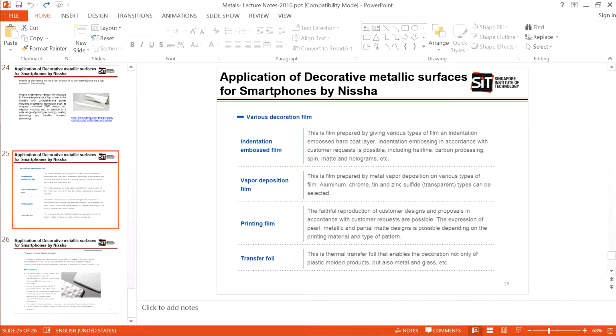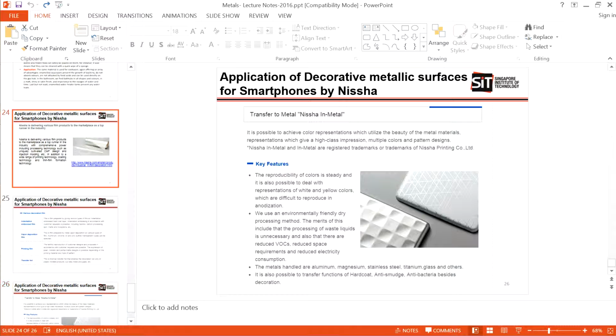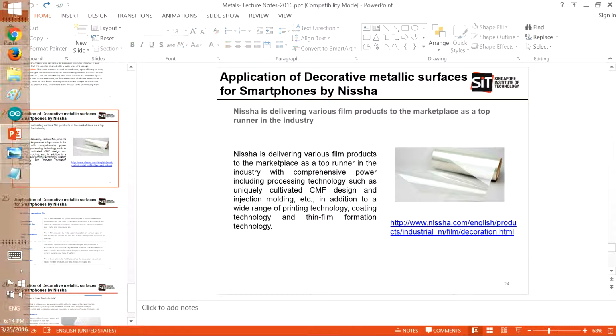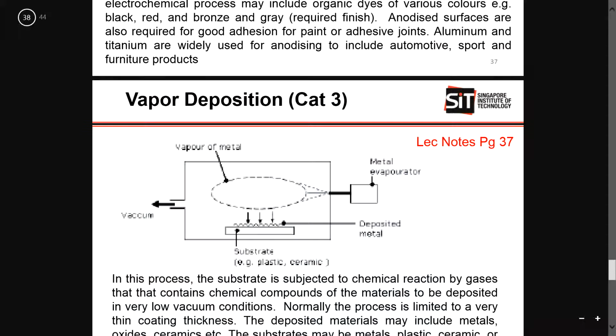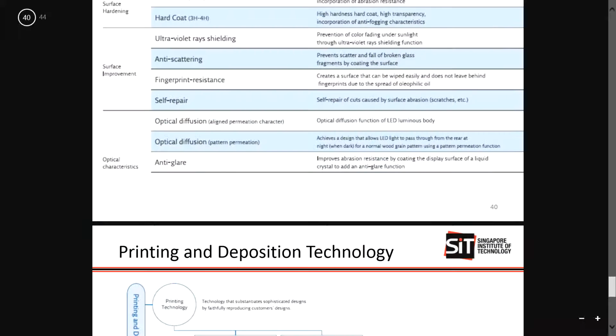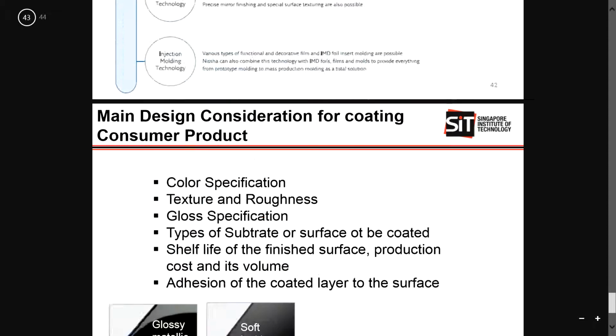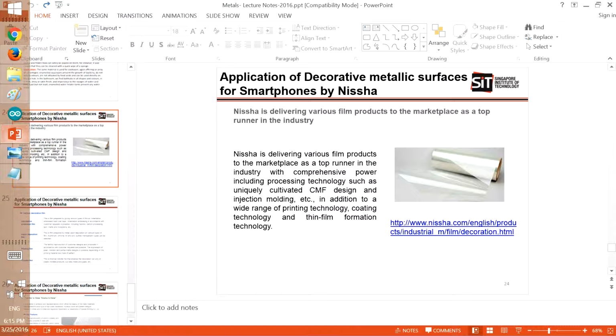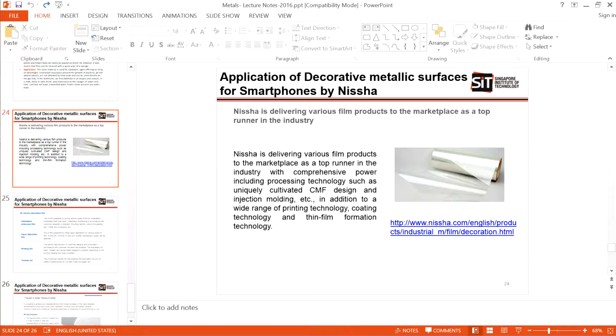I don't know what type of thing it is talking about, but I think over here it is talking about films. Nissha is developing various film products for the market. As opposed to previously in the v9.16 video, where we talked more about the coating side, like this glossy effect. These are also for Nissha applications, but over here it is more on other things about Nissha applications. And I want to highlight the term such as uniquely cultivated CMF design and injection molding.